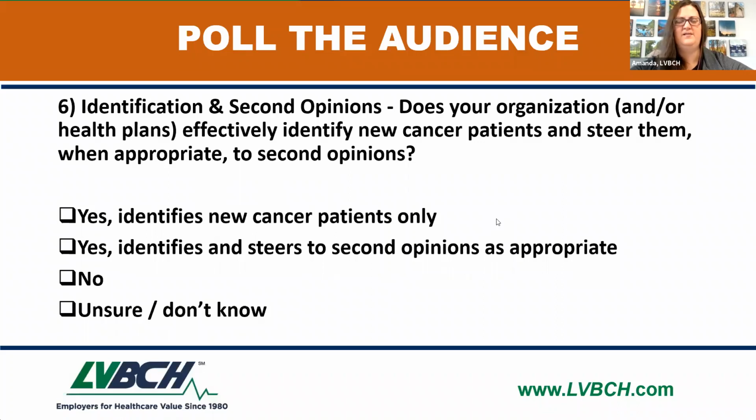And again, does this kind of seem like the level of opacity that we might expect, that employers are not always aware of what their health plans are doing when we get to these specific areas? I'm seeing a lot of head nodding there. So anything to add before we move on?